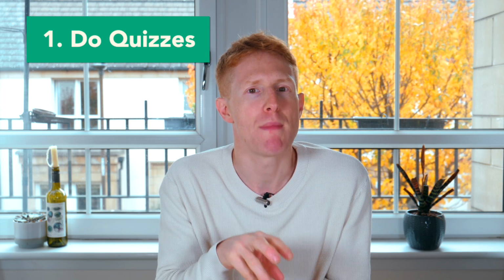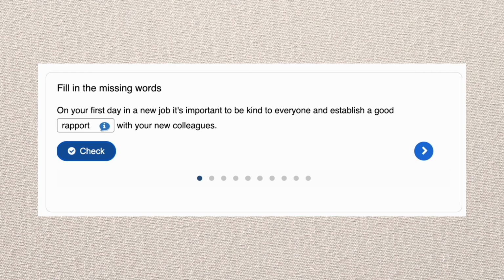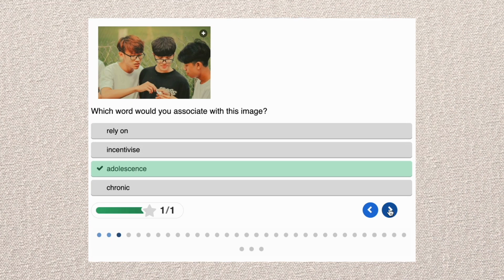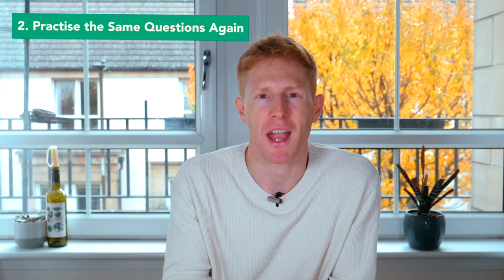So how can we use this theory to help us in our IELTS preparation? First of all, do quizzes. In my vocabulary course, you'll find lots of quizzes that encourage you to remember the words and phrases from the lesson. For example, in this quiz, you have to recall the word from the lesson to complete the sentence. In this quiz, you need to remember the word based on an image. These kinds of activities can help you to recall the word, which will make it easier to recall the word in the future.